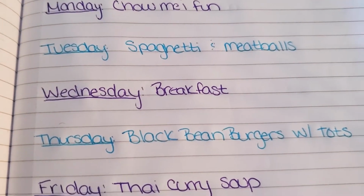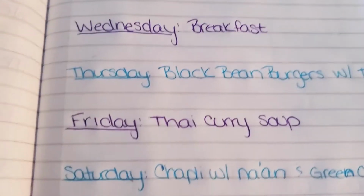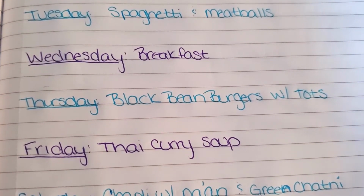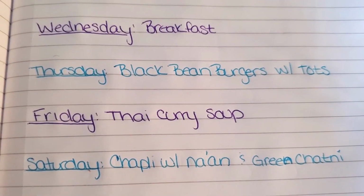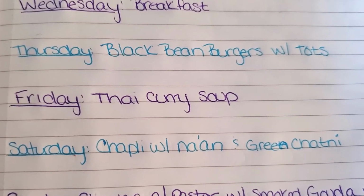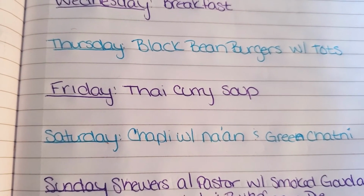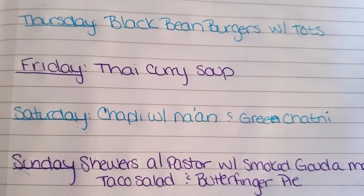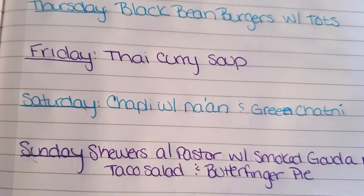Wednesday will just be like breakfast, so you know, potatoes, veggies, eggs, toast, that kind of thing. Thursday, I still have not gotten to those black bean burgers, y'all, so we're gonna do the black bean burgers, and I bought some tater tots to serve on the side. Hopefully we'll eventually get to that. Friday, I'm gonna do a Thai curry soup just because I have a lot of broth around, so I figured doing some kind of soup would be good to use some of that up. Saturday, I'm making the chop li again with a homemade naan and a green chutney sauce, which is a green chutney with mint and cilantro.